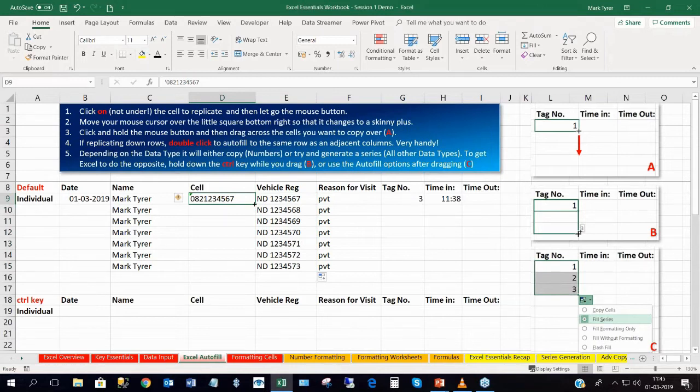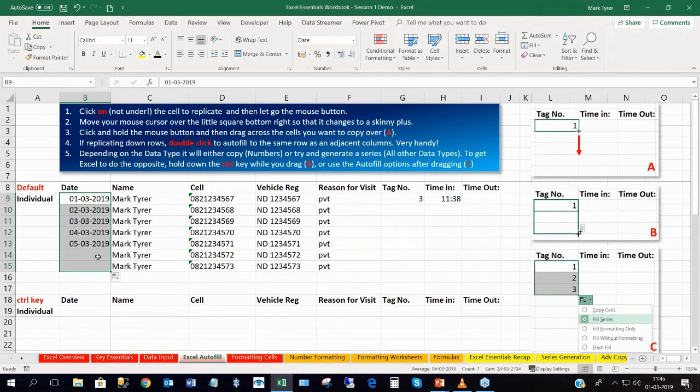Cell number will do the same thing, because it's basically the same as the vehicle reg, kind of numeric displayed as text. You'll notice that it tries to generate a series. Dates do exactly the same. It tries to generate a series, drag it down, and I get an increased value of 1 day at a time.